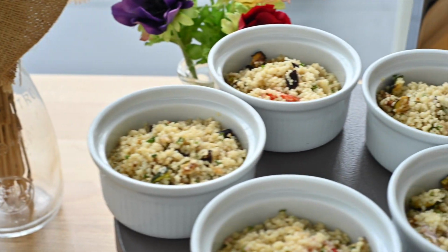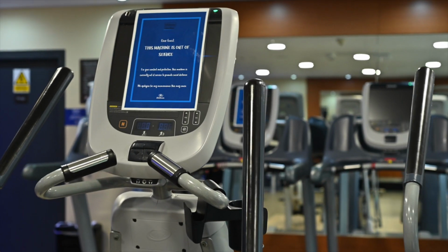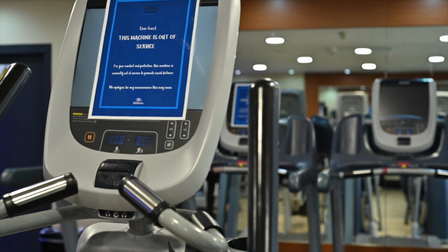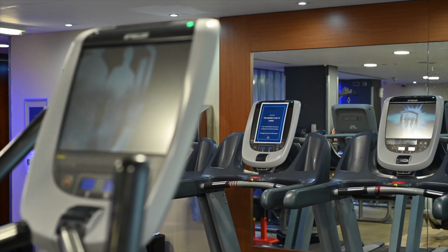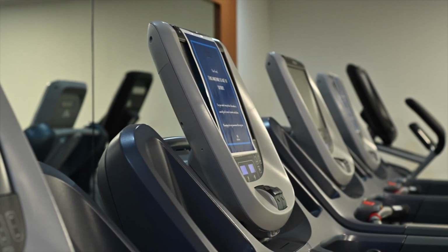Chef and team members focus on individual portions and single service solutions which are sourced locally and sustainably. When guests go to the fitness center, they will notice disinfected wipes with signage on proper use of the equipment, which has been rearranged to accommodate social distancing.